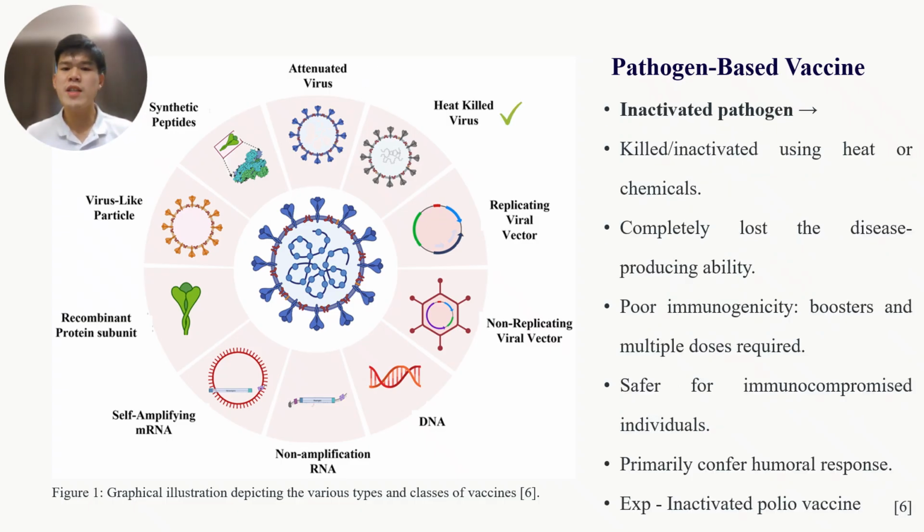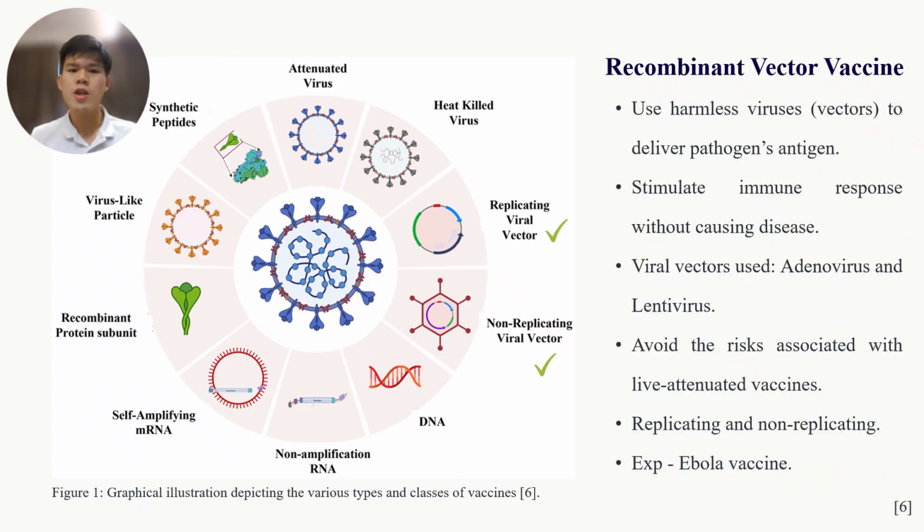Moving on, inactivated vaccines are another form of pathogen-based vaccines where they contain killed pathogens. They are safer but often require multiple doses and adjuvants, like the inactivated polio vaccines, due to establishing moderate humoral responses and weak cell-mediated responses. Next, recombinant vector vaccines use harmless viruses to deliver genetic materials from the target pathogen. This avoids the risk of live vaccines, and a good example includes the Ebola vaccines.